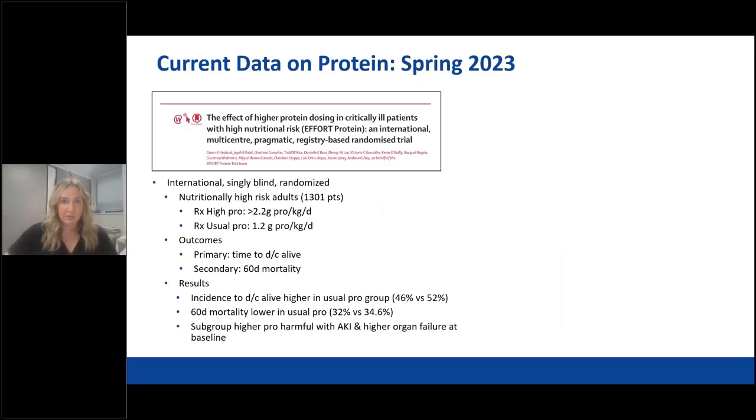Let's jump to 2023, where the EFFORT trial was published. This was an international, singly blinded, randomized trial. They included over 1,300 nutritional high-risk patients who were adults, and they fed them either high protein, which they deemed as greater than 2.2 grams of protein per kilo per day, or usual protein of 1.2 grams of protein per kilo. Their primary outcome was time to discharge alive, and their secondary outcome was 60-day mortality. The result showed that the incidence to discharge alive was higher in the usual protein group, and the 60-day mortality was lower in the usual protein group.